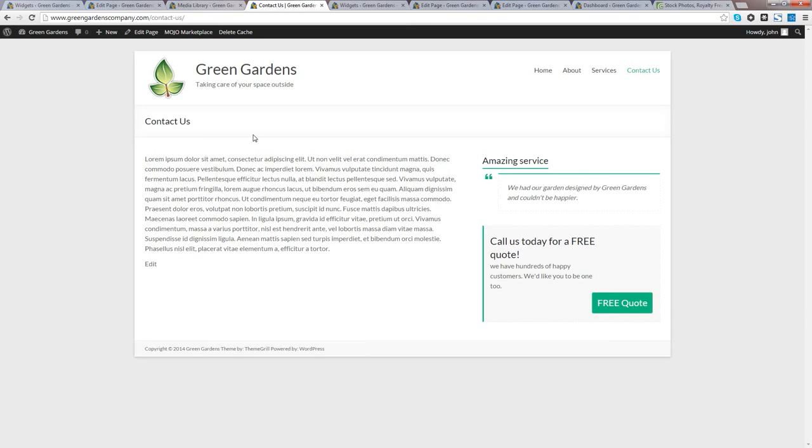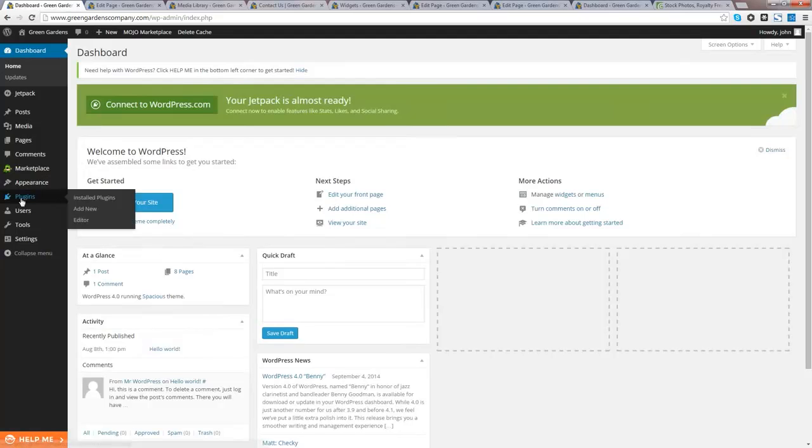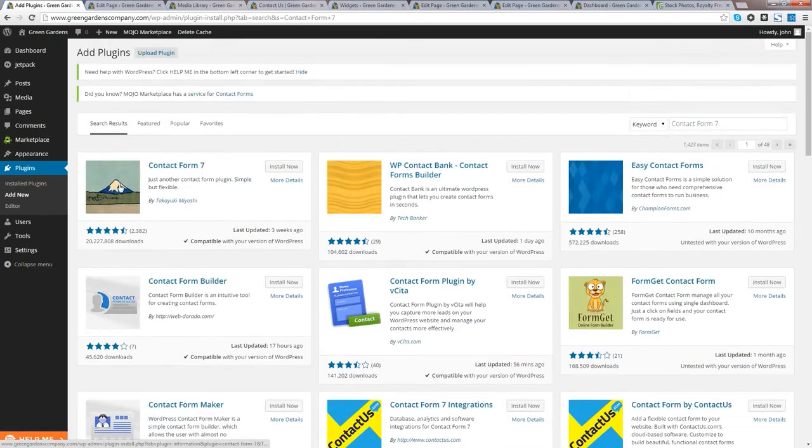So in order to get the contact form going, we need to install a plugin. If we go back to our dashboard just as a reference point, and then we go to plugins and add new. Now the plugin that we're looking for is Contact Form 7, so you just type it in and hit enter, and there it brings it up here. It's pretty popular, as you can see. It's had quite a few downloads and it's really highly rated as well. So we'll go to install now and then OK.